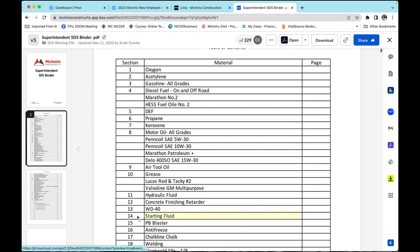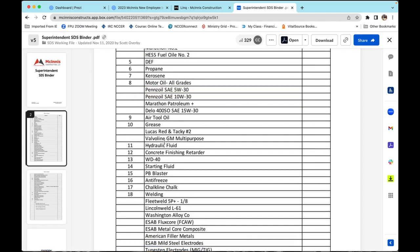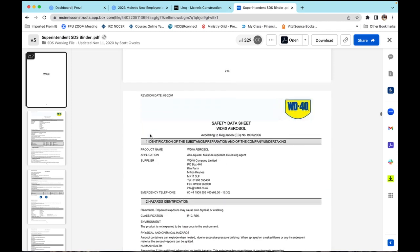This is the table of contents. You can come in here and select anything. See how it highlights? You can select anything in here and it'll take you to the SDS sheet. Each SDS sheet for each of these items has a total of 16 different items. This is a real common thing, WD-40. I'm going to click on it. It takes us right to that section in the SDS manual where the WD-40 is.